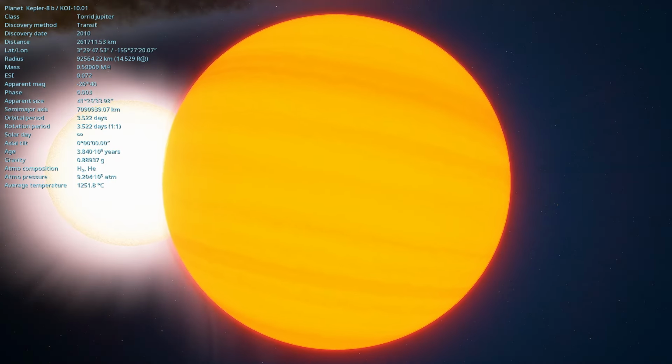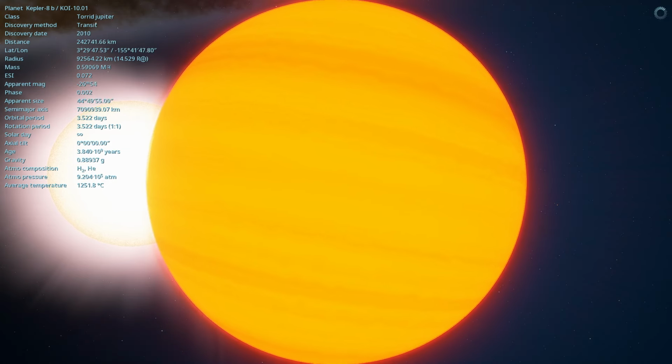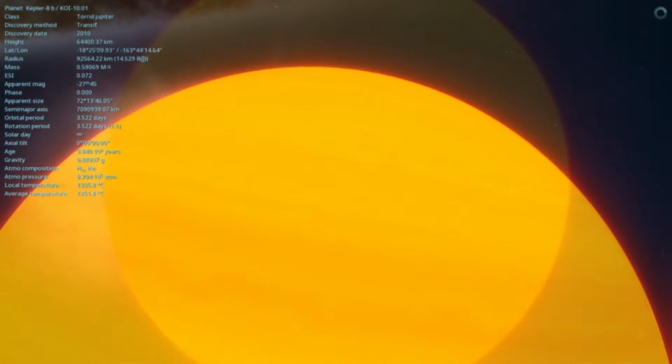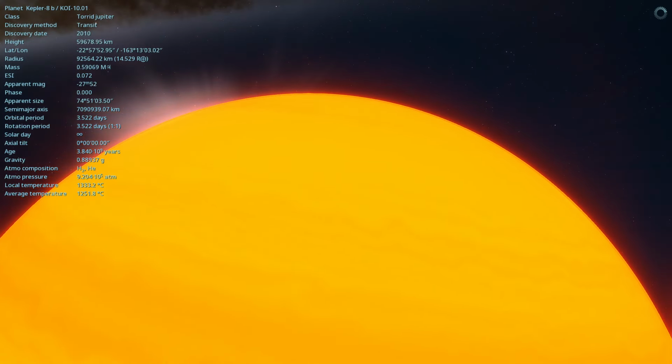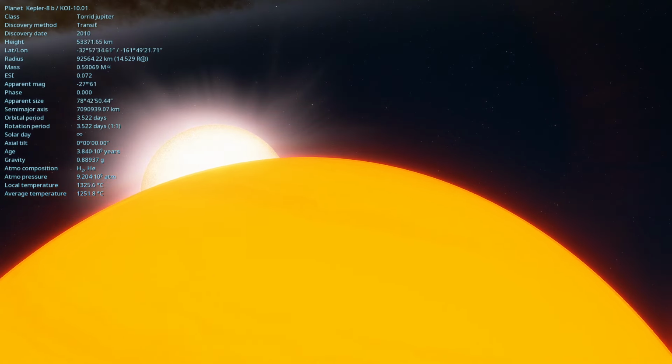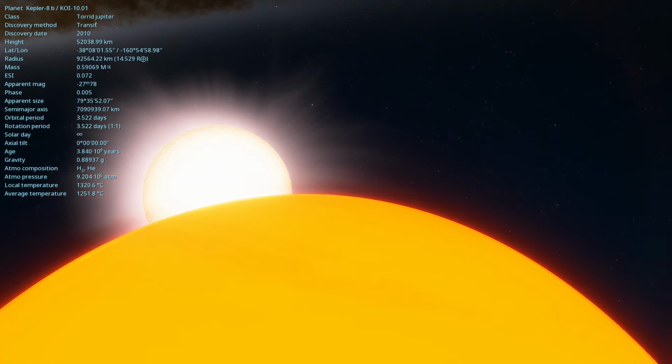Kepler 8b offers us a fascinating view of a distant and extreme world. Its discovery and study continue to enrich our understanding of the universe and the various types of planets that exist beyond our solar system.